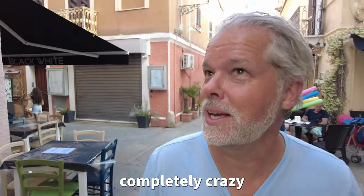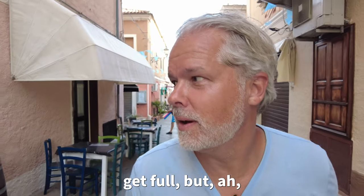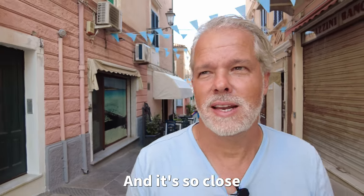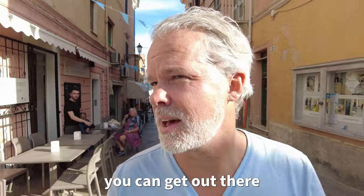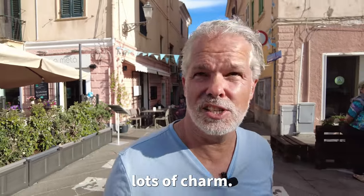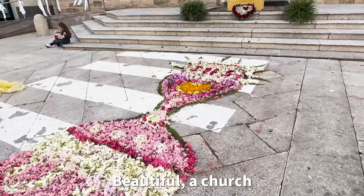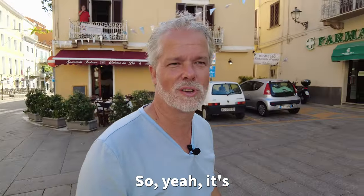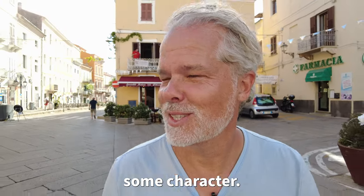I imagine it gets completely crazy in the summer, like packed and the streets get full. But it's a nice space, having a little town here if you want a bit of life. And it's so close to all the beaches. By the time all the people arrive with the ferries, you can get out there early, get your private little spot on the beach. But yeah, it's got lots of charm. It's really cute. Oh, look at this, with the flowers on the floor. Beautiful church, lots of little streets going up in different corners. So yeah, it's the first time I discover La Maddalena, and it's got some character.